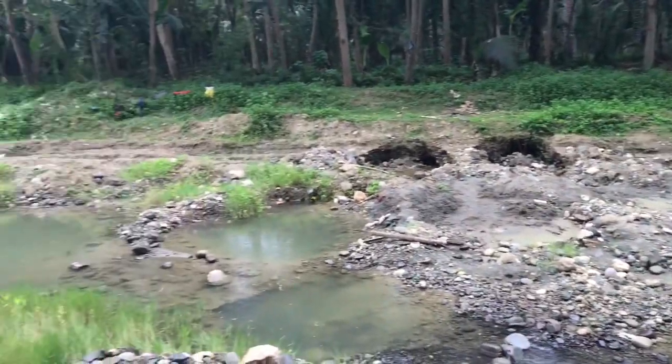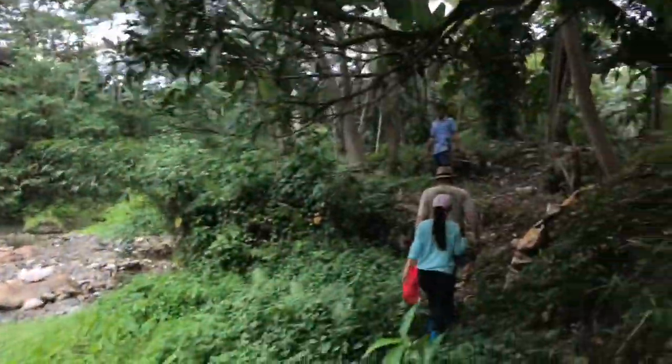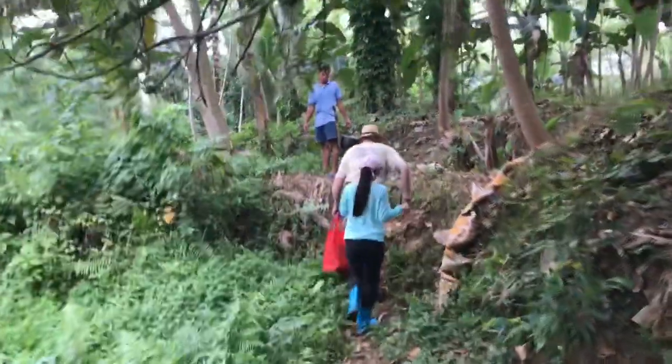No, it's not really considered as a property because that's just a river. So anybody can mine it? I think so.